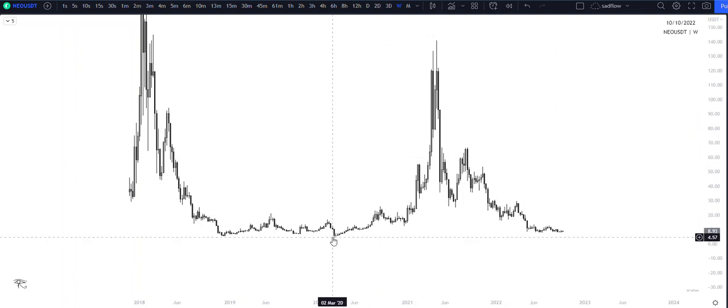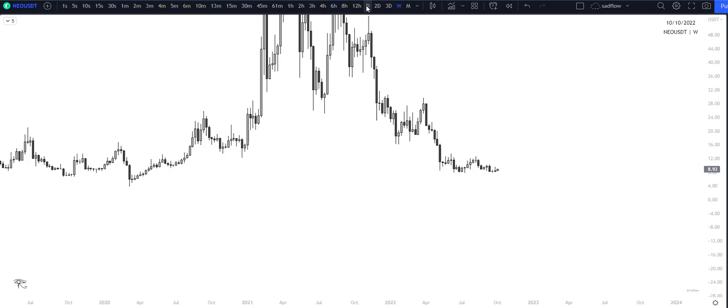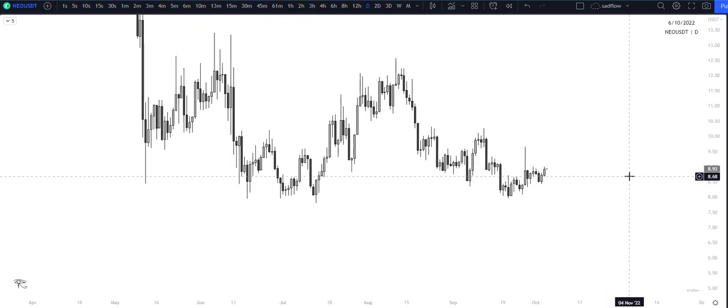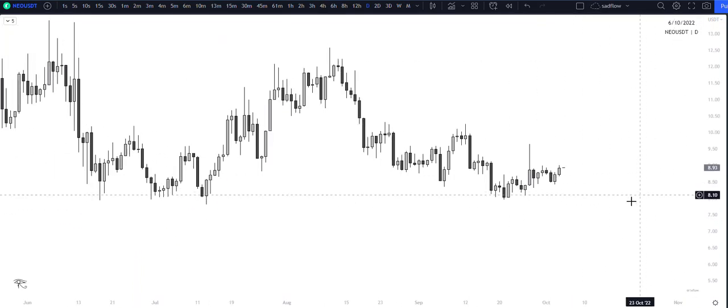We are maintaining actually this low from this liquidity raid to the downside that had caused this move to the upside right here. This is your weekly chart. Let's go ahead and go to the daily now. I believe Global Volume was looking for $9. Yeah, I do see that.